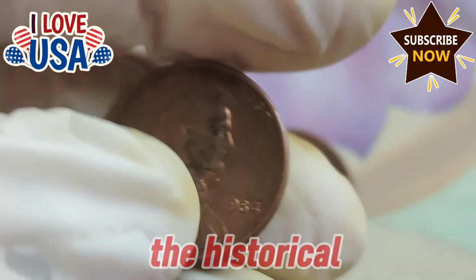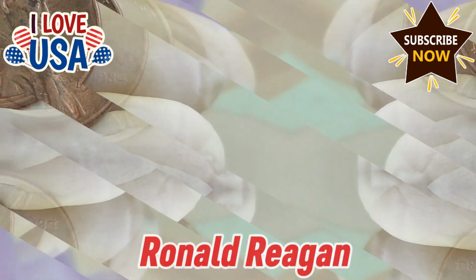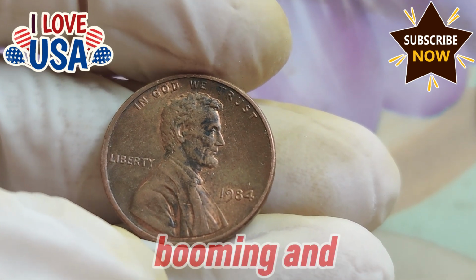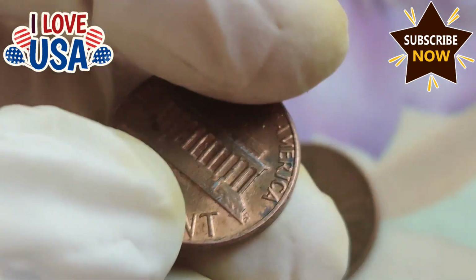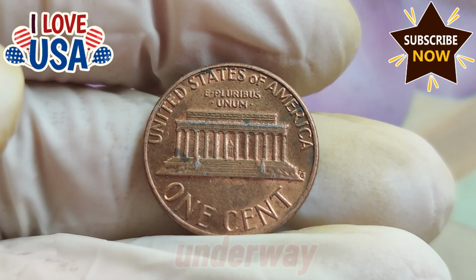Part 1. The historical setting. The year was 1984. Ronald Reagan was president. The United States was heading toward economic prosperity. Technology was booming, and across the country millions of Americans were exchanging small change daily without giving it a second thought. But behind the scenes at the United States Mint, a quiet revolution was underway.